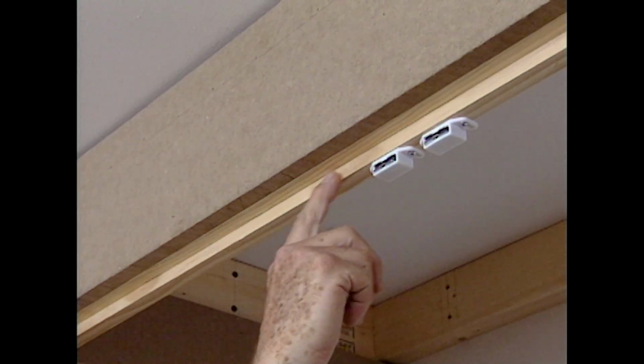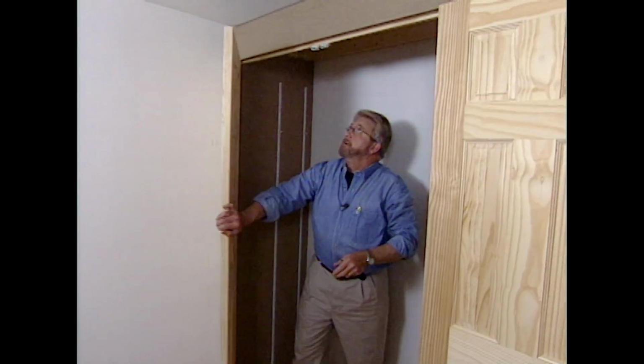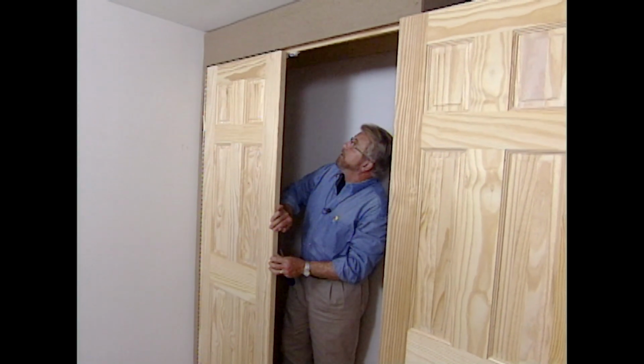Now, while Brooke's been downstairs making up those shelves, I've done a couple of things up here. Added a wooden strip right here to act as a door stop and a couple of magnetic catches. So the stop will keep the door from swinging too far inward, and the catch will keep it closed.